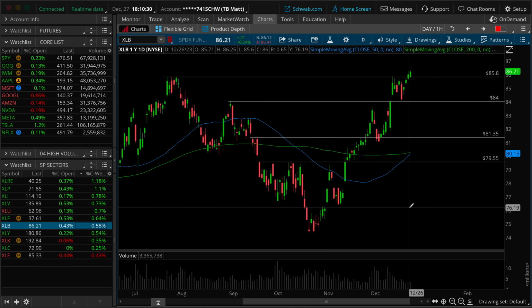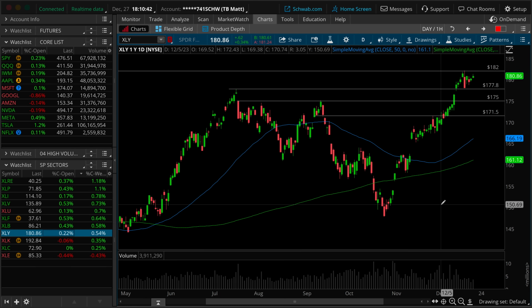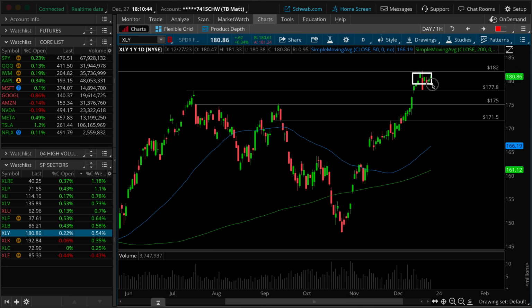XLB Materials is the lightest weight sector. And again, it's already broken out of its daily balance range. I'm not calling this a bearish chart, but this shouldn't be leading the S&P in the upward direction, noting that it's over discretionary and tech, right? Speaking of the two, let's take a look at them. Again, they continue to consolidate up here. This is not a bearish chart.